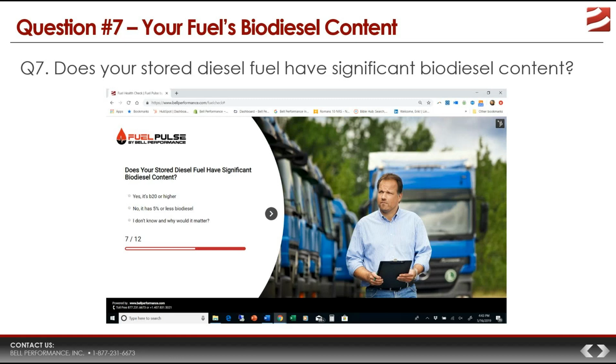And so, as you would expect, all things being equal, the higher percentage of biodiesel you have in your fuel, the greater the chance of problems developing. To answer this question, we've got some choices here. You would choose between: yes, I have B20 or higher; no, my fuel is 5% or less biodiesel; or I don't know how much biodiesel content I've got. Now, after we put this together, we looked at this question and said, this 5% or less option, we probably should have worded it to cover everything below B20: yes, my fuel is B20 or higher, or I have biodiesel, but it's lower than B20.